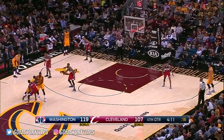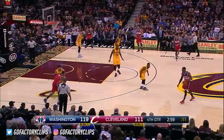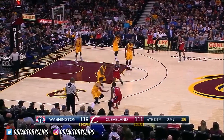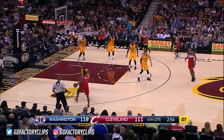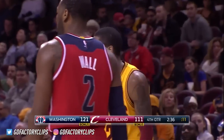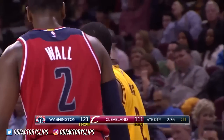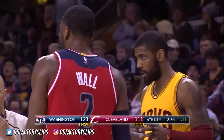Definitely in the Wizards' favor now. Kyrie, hard right hand. Consumed and fouled from behind by John Wall. Going right at Irving, got to the rack with ease. So Wall has been a one-man wrecking crew tonight with 37. And it all started right after the jump ball.